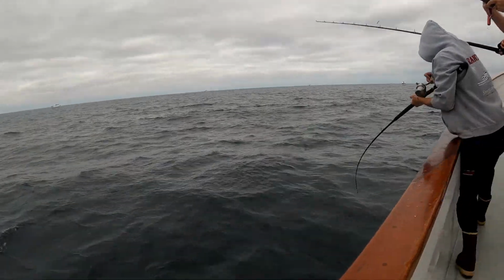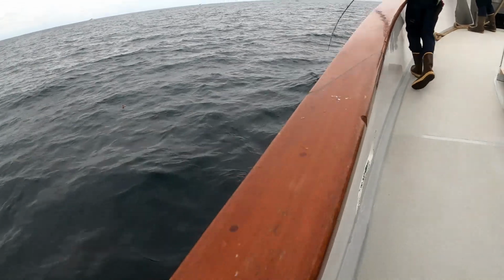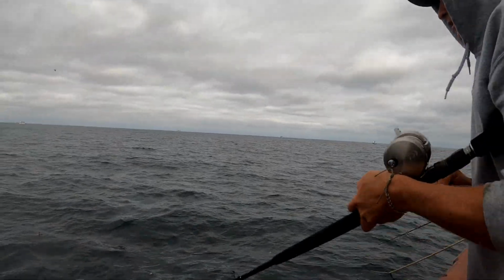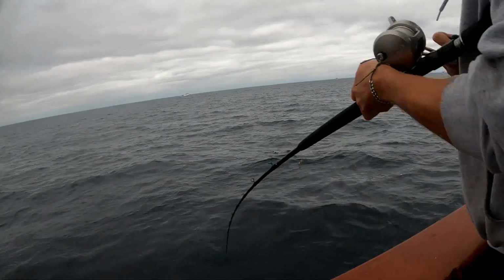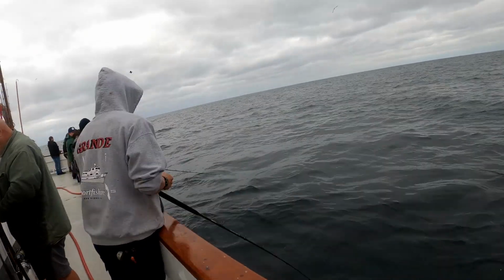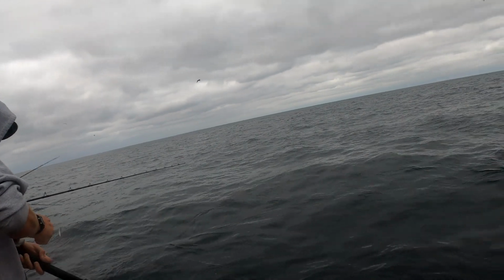Run him up there. Here I hand the rod to the mate. The fish was taking off towards the anchor at a rapid pace, so I handed it to the mate. Sometimes a fresh arm on it will get the fish to stop right there where you want it. Got the crew fighting for me now, taking a little break. You went down to 30, I'm gonna go down to 40.